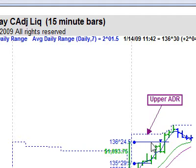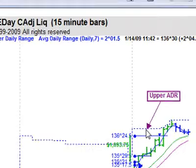So this is the trade that we're going to talk about, and I'm not going to waste too much of your time today. We're going to get right into the trade.